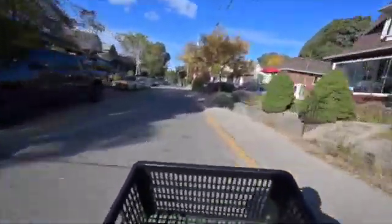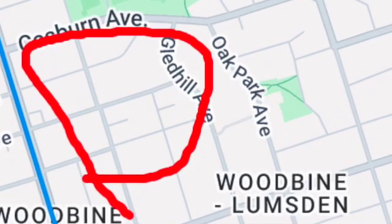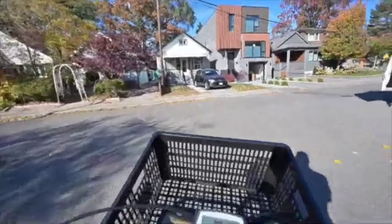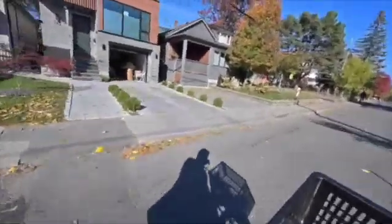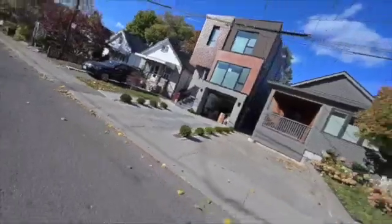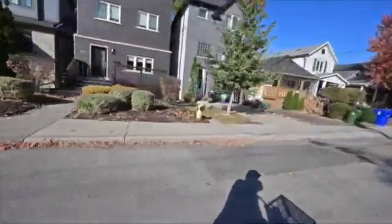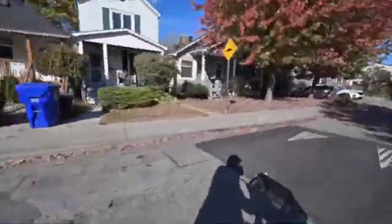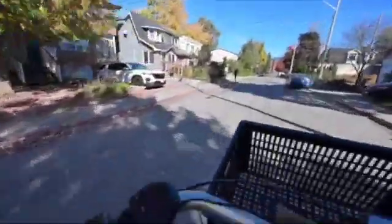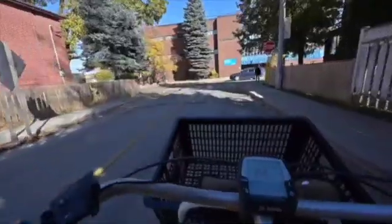Two-lane streets, mature trees, and we're heading north of Lumsden now. We're in the northwest sector of Woodbine Lumsden, and this is very typical. You've got the old school bungalow and a brand new two-story. Here's renovated 2 stories next to a bungalow, next to another 2-story. As you can see, a lot of them are detached, although there are a few semis here as well.